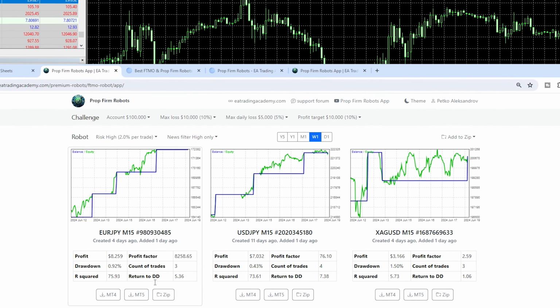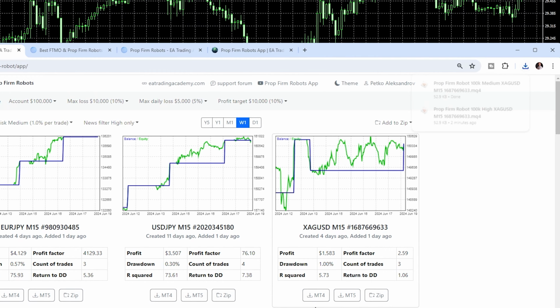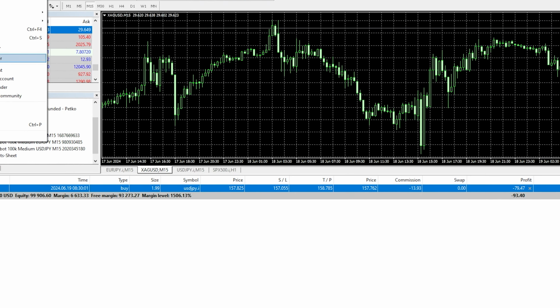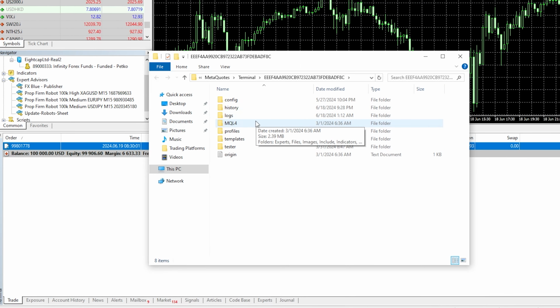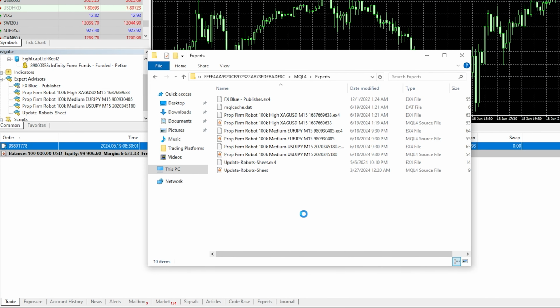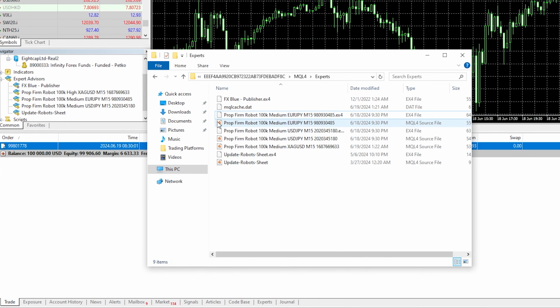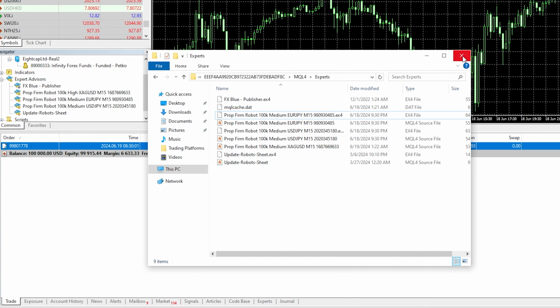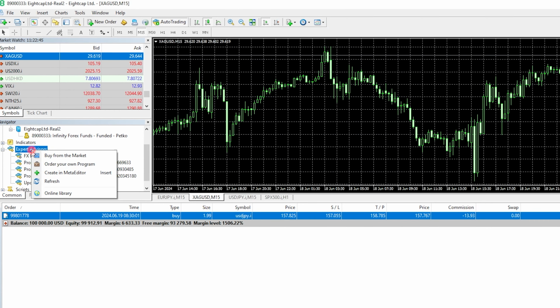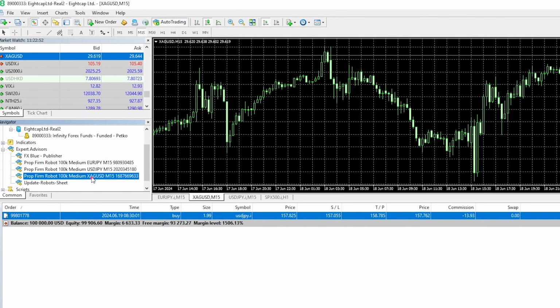Okay, so I'll go back to the app, I'll change to mid risk, and then I'll download the expert again. I will copy it and I will paste it on the MetaTrader in my VPS. So here it is. I will remove the high risk expert advisor, or the one with the high risk settings. Again, I will right click over the expert advisors and hit on refresh, and here it is. Now I have the right robot with the right lot.